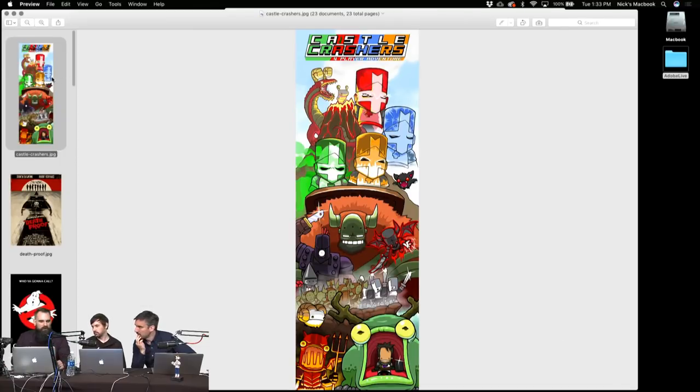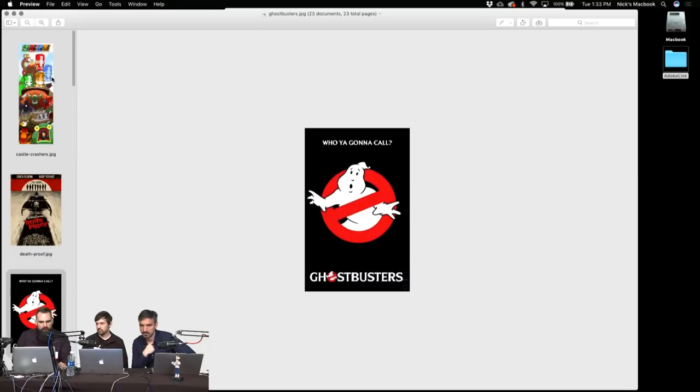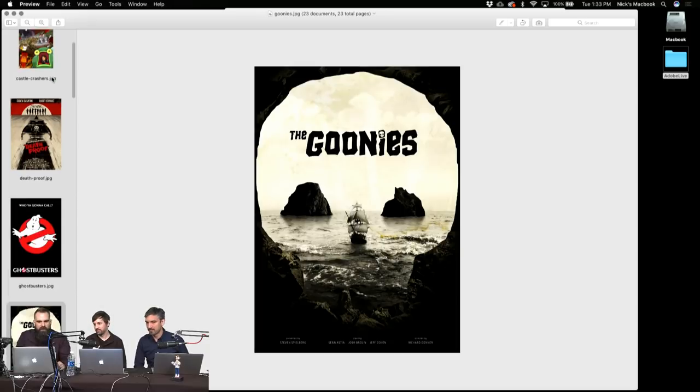We grabbed a bunch of references from games and from logos, and the client might go, ooh, I really like how the stylization of the Death Proof logo is, but I don't really want the contrasty black and white. I'm like, okay cool. Some of this might just be reminding us of a tone we want to hit, right? Like if this feels a little Ghostbustersy, we're in a good spot. Goonies. We love this logo. Yeah, this logo is fantastic.